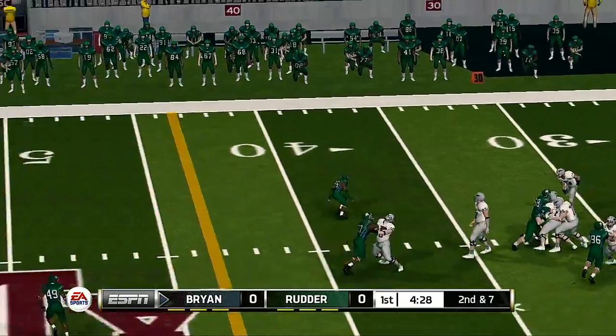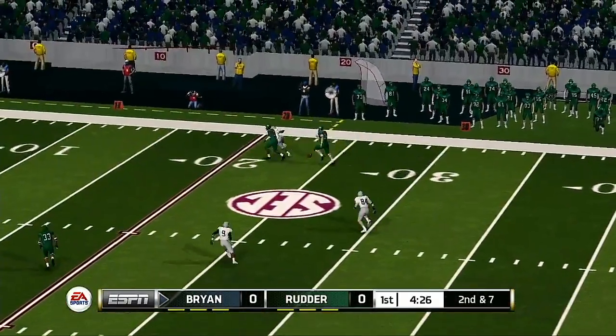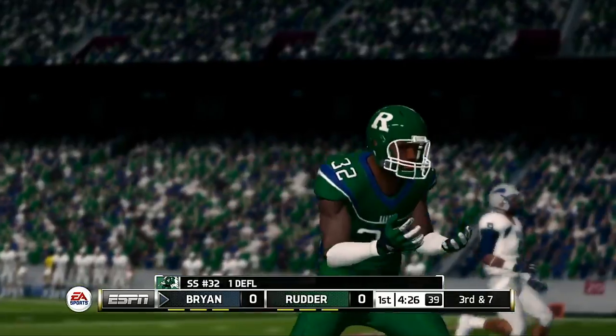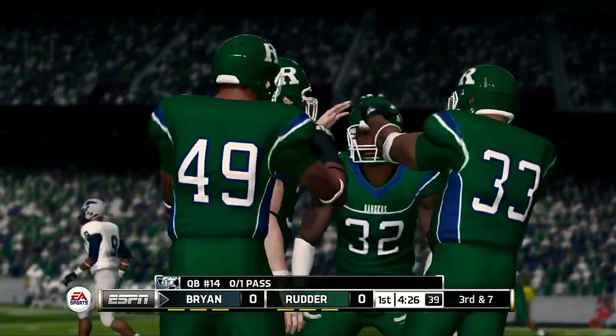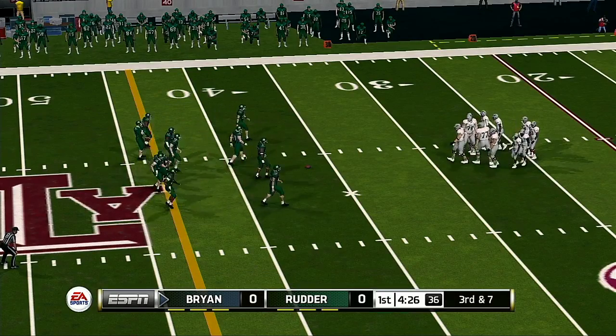There's a play fake. He's going to go for the home run. Oh, he had the pick and he dropped it. Great reaction to get his hands in the way of that pass. That's not an easy play to make.